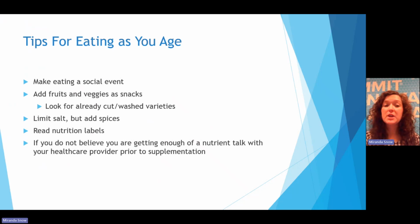You can limit your salt, but try adding spices. There are so many different spices out there that you can add to your foods to give them some extra flavor and change up the variety a little bit. Maybe we get tired of eating green beans all the time, but if we add some spices to that, that might help us a little bit.